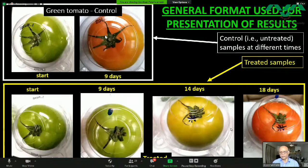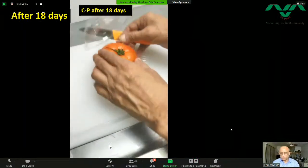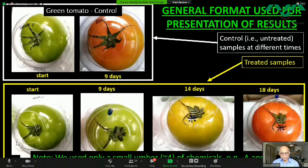And here you can see this tomato control sample ripened in 9 days, while the sample which was treated, even after 9 days, is still green, and it took 18 days, almost twice as long, to ripen. And once it is ripened, it lasts almost twice as much. Also note the chemical here: we have coded the chemicals A, B, C, and P means the pre-exposure method, just for my information. So you can see shelf life is quite a bit extended by this method with chemical C.